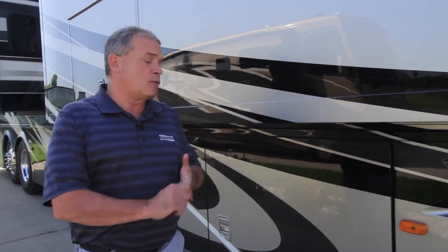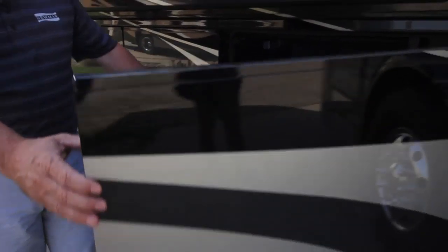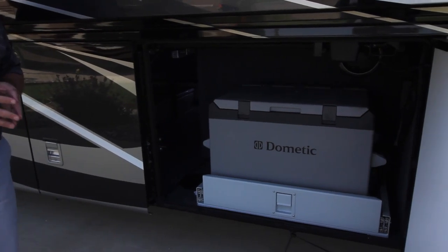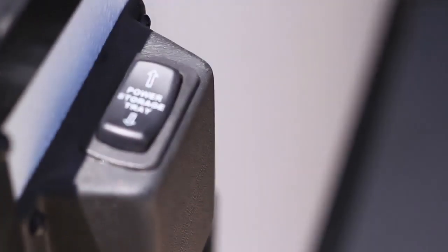Okay, as we step back, one of the great features we did this year is we raised the height of your basements. You're going to go to a full 33-inch opening for your luggage compartment doors, which is about 1.5 inches taller than last year, and it's going to be 4 to 5 inches taller than most everyone else in the industry. This has an optional slide tray, either manual or power, but you can do that. This particular one did not.